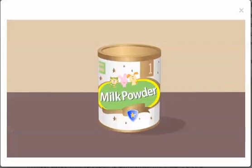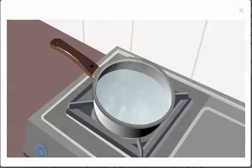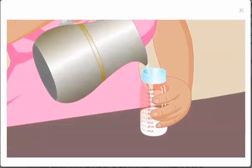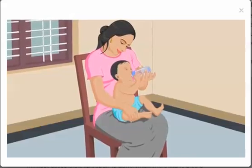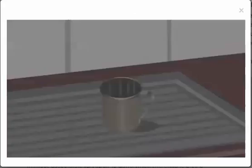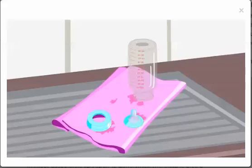If using formula milk from a tin, make sure the water used is absolutely clean and preferably boiled. After boiling the water, let it cool before mixing with the powdered milk. Make sure the proportions of powdered milk in water is exactly as recommended. Feeding dilute milk will not give the child the nutrition needed to become fit for surgery. It is worth repeating. Please make sure all containers, spoons and bottles you use are clean and sterilized.